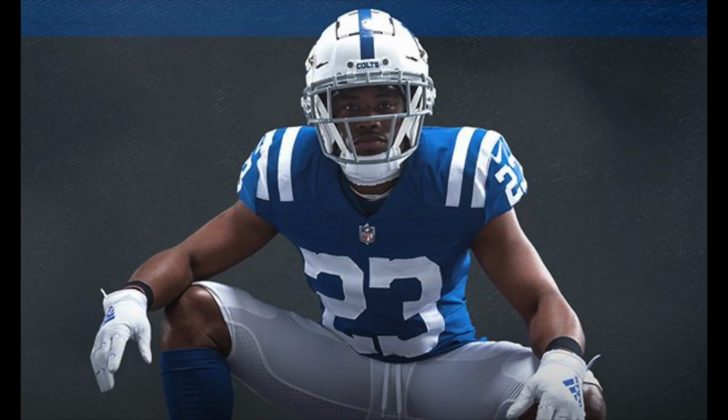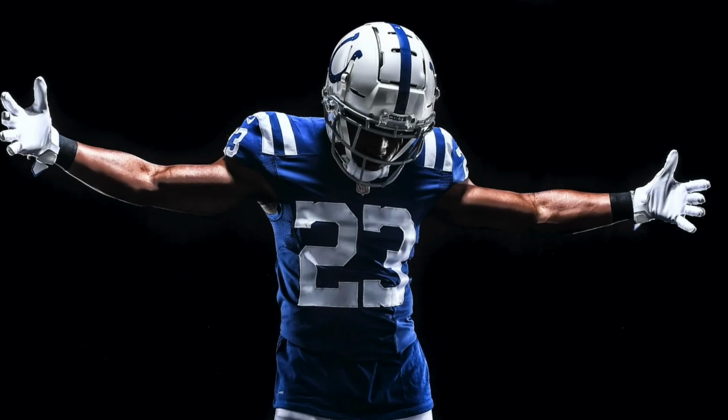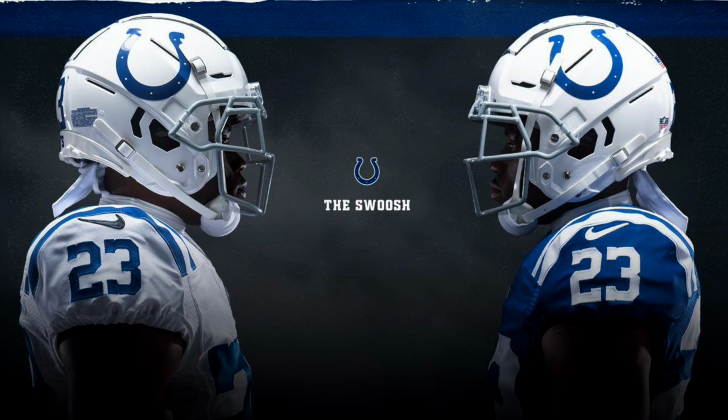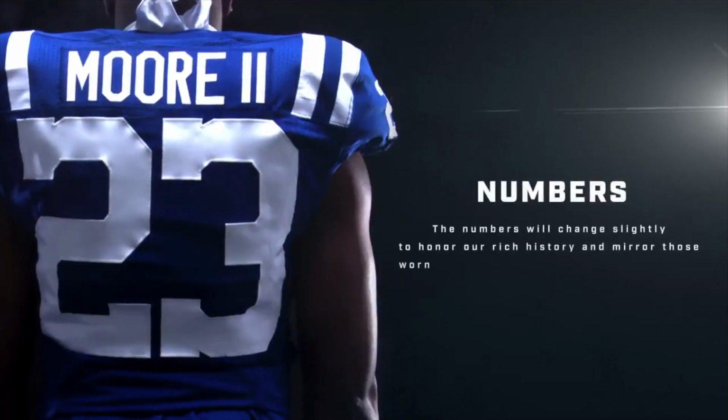Their sock situation also leaves a lot to be desired. If you have stripes on your shoulders and that's a huge part of your aesthetic, then why do you just have plain socks? Great uniforms don't skip on stuff like this. So it's a really good, borderline great look. I might actually move them up after I get to see them in action because that new font is perfect.